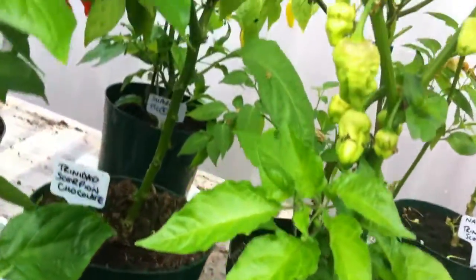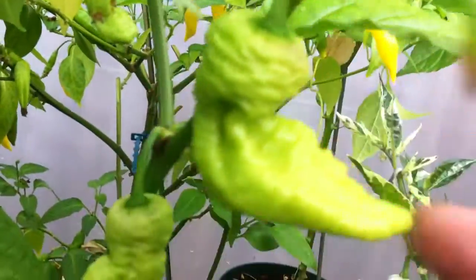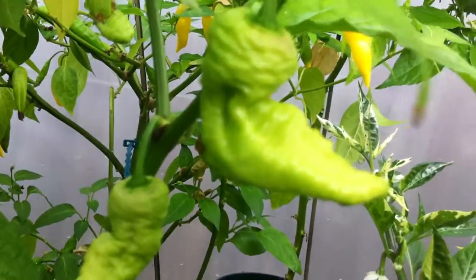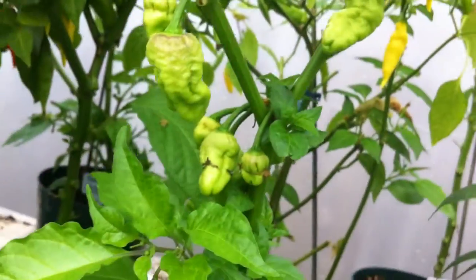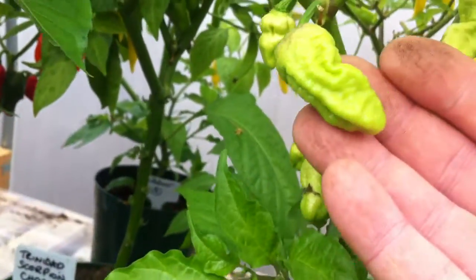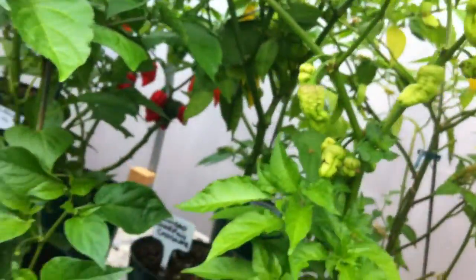This is the best of my Jay's Ghost Scorpions. This is a red. There's the biggest pod here. If I can get a focus on that. There you go. All Ghost Scorpion. Jay's Ghost Scorpions there. There's red lemons in the background. That's from an overwintered plant.